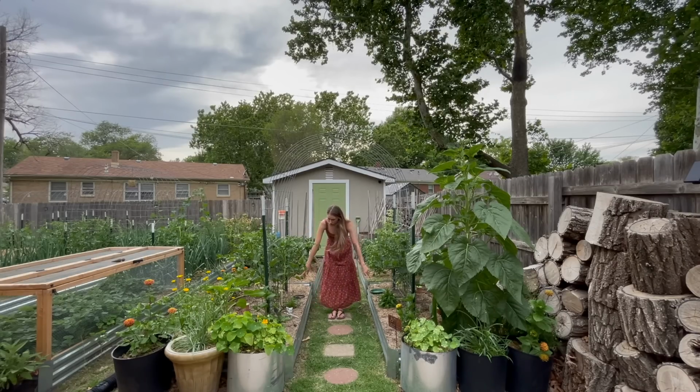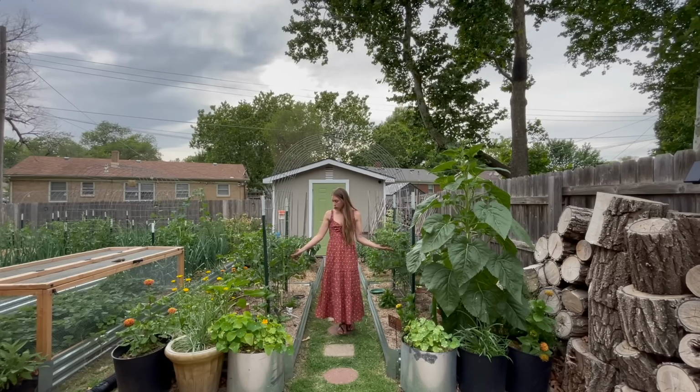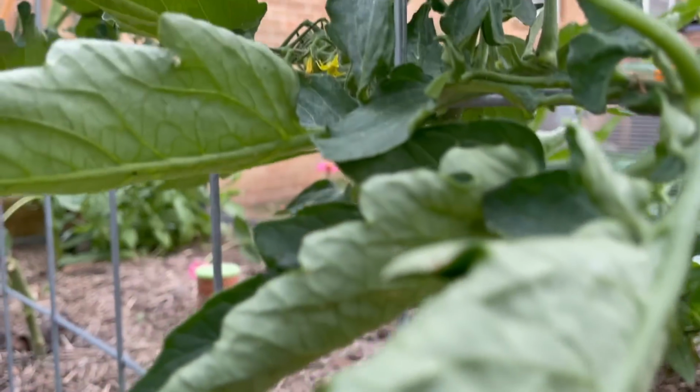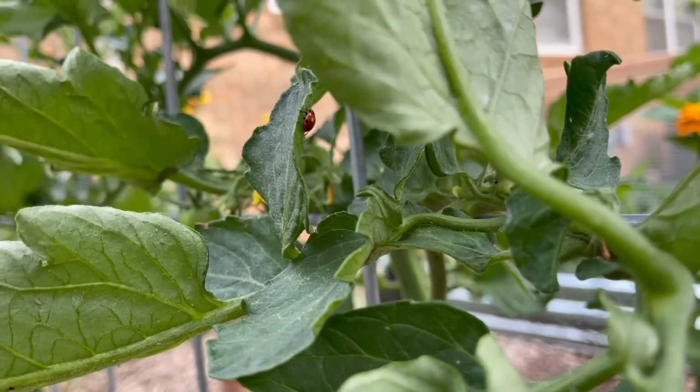But then we have some straw flowers start to bloom and my little beautiful tomato plants. So these are my little bumblebees. And I have to say, my tomato plants this year just look so beautiful.